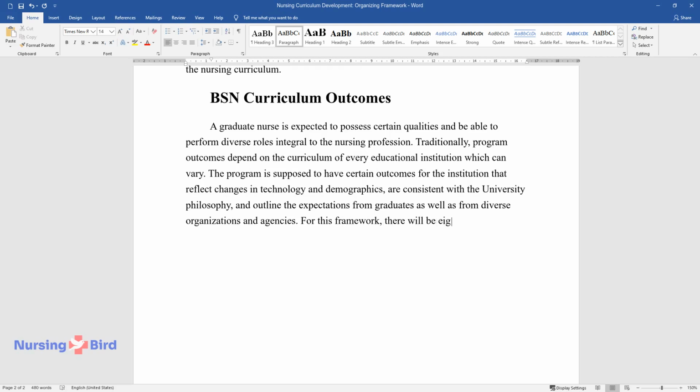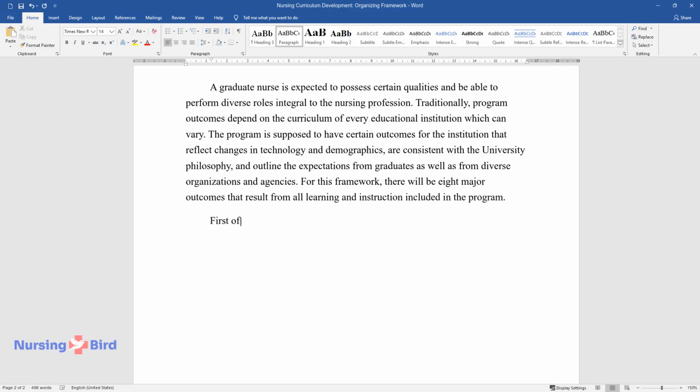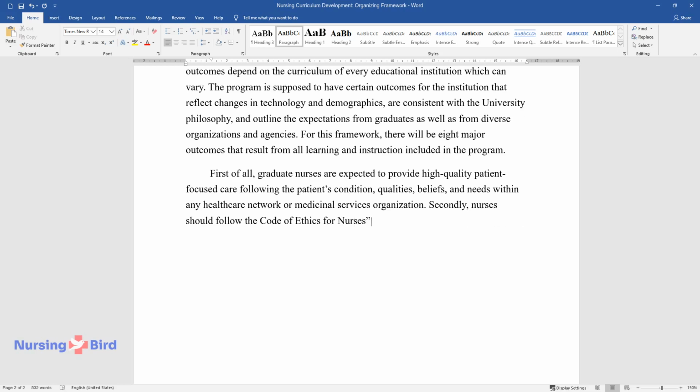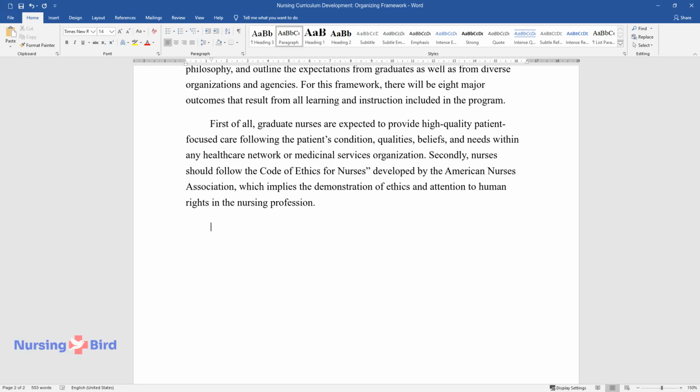For this framework, there will be 8 major outcomes that result from all learning and instruction included in the program. First of all, graduate nurses are expected to provide high-quality patient-focused care following the patient's condition, qualities, beliefs, and needs within any healthcare network or medicinal services organization. Secondly, nurses should follow the Code of Ethics for Nurses developed by the American Nurses Association, which implies the demonstration of ethics and attention to human rights in the nursing profession.